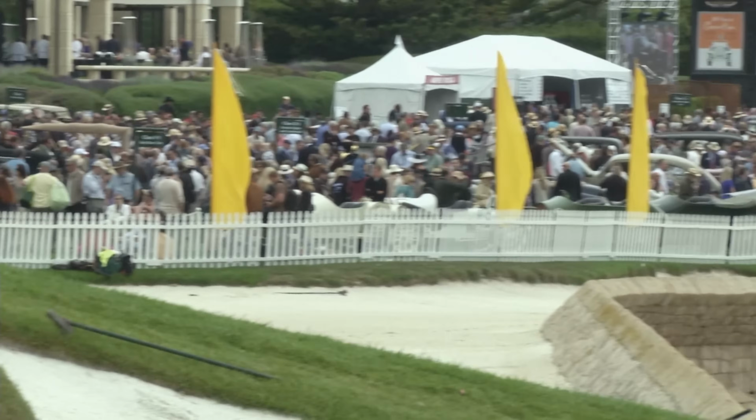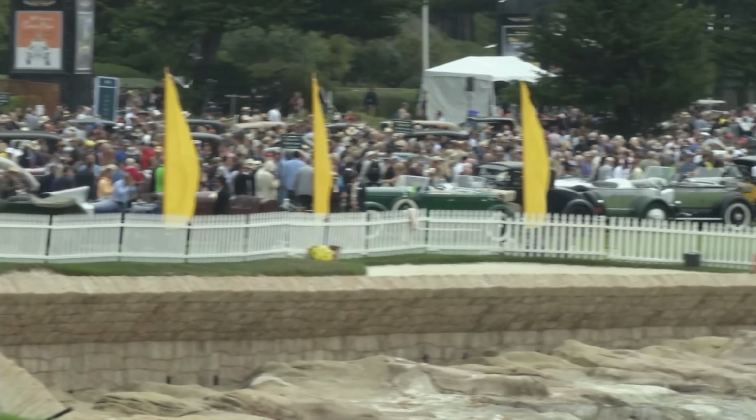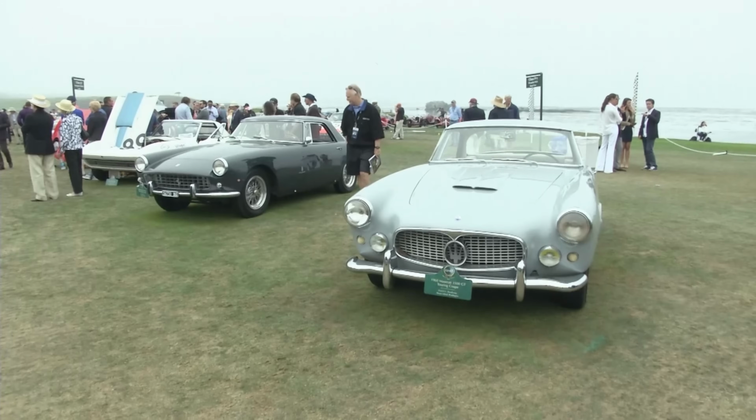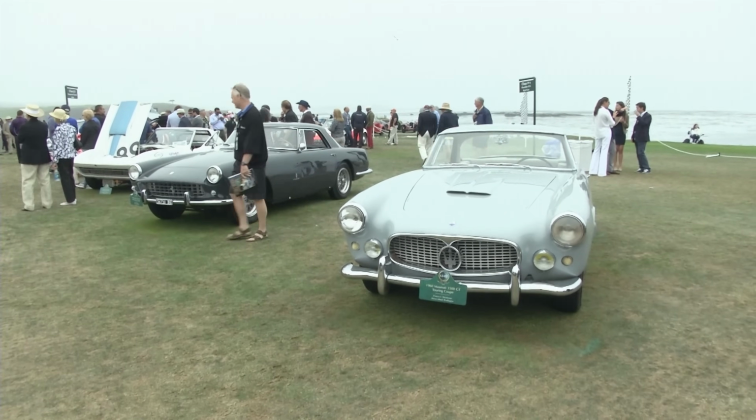We have a lot of cars that apply. We're still, you know, the Super Bowl of car shows, so it's not just any well-preserved car. The cars have to be special. They have to have energy, and people now have stopped destroying these wonderful documents of history.